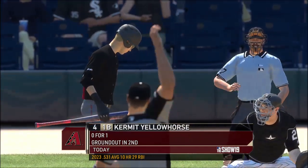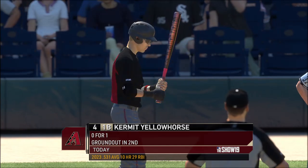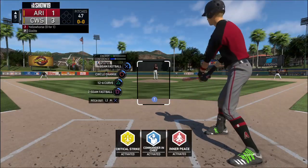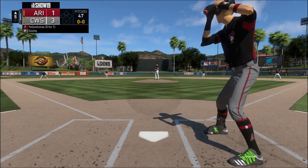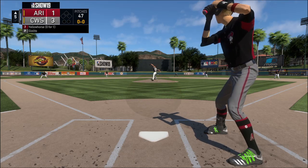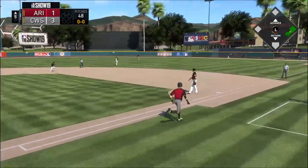Kermit Yellowhorse comes into this at bat 0 for 1 in the ball game. Things not looking very good so far in this one, but we're still in the middle innings. They're down by a couple of runs, and this would be the right place and the right time to get something going. The last thing they want to do is to try to come from behind and win this one in the eighth or ninth inning.